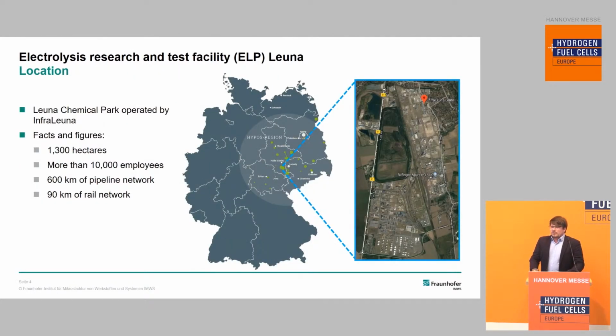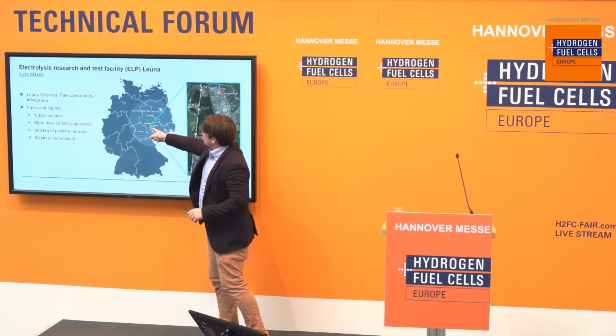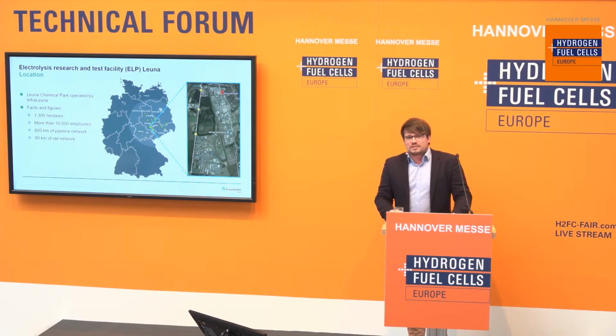As I mentioned, we're at the moment planning a research and test facility in Leuna. Why Leuna? That's a good question, because Leuna is here in the eastern part of Germany, located in the chemical triangle, as you can see here. The chemical triangle has a specialty: there's a 150 kilometer long hydrogen pipeline connecting the chemical sites. It is fed in Leuna by a steam reformer plant, which then distributes the hydrogen. And the ELP will be located in Leuna, right next to the steam reformer plant. The chemical site is a huge plus because you have a utility supply system and some other advantages I will show you a little bit later.